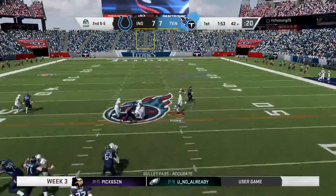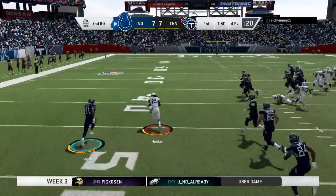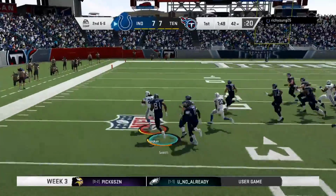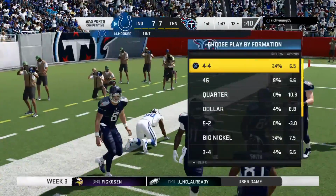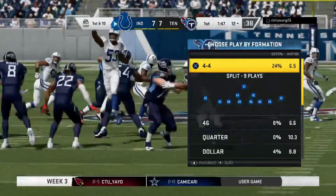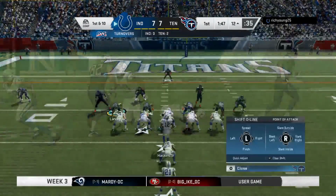They'll throw again. Mariota into heavy traffic, and it's intercepted. Picked off by Malik Hooker. And they will finally get him, but not until he's all the way down inside the 15-yard line. First quarter, and now he already has 2 interceptions.